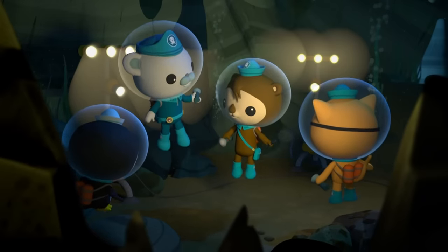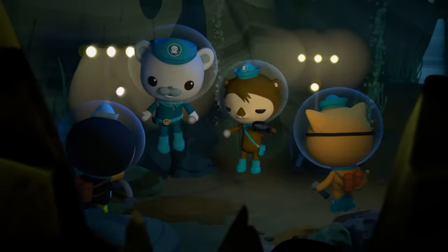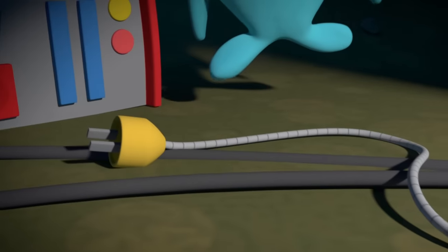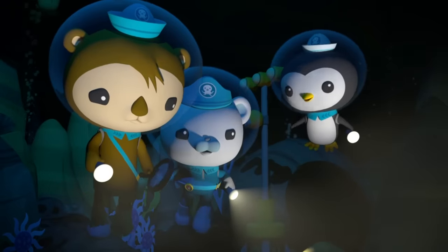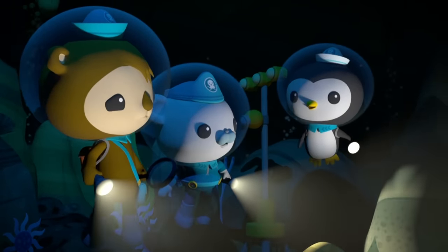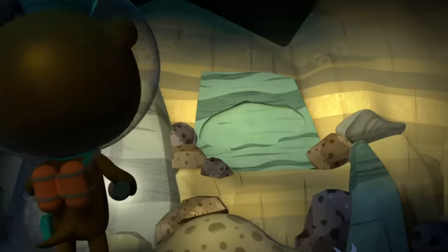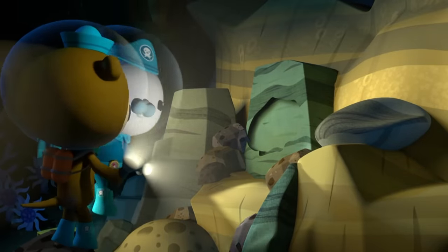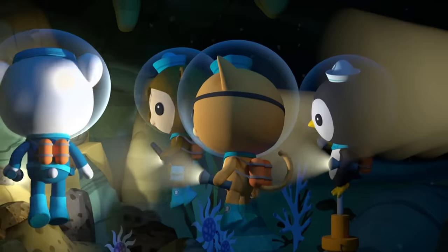In that case, we should remove it carefully and take it back to the Octopod to study. Yeah! Who turned out the lights? But how did that come unplugged? There's no one in these caves but us, is there? The fossil! What happened to it? It appears our fossil has disappeared!